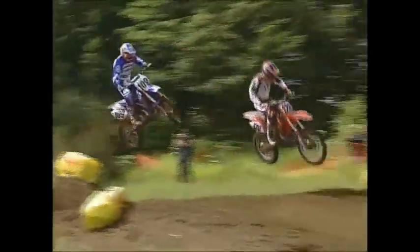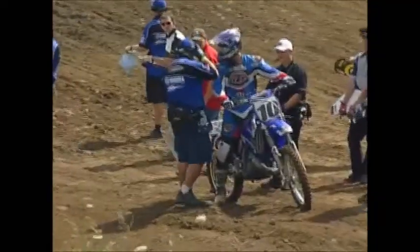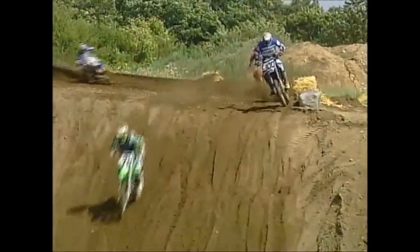He has been so smooth this whole weekend. He rides. There it is. He takes him right on the inside. Schnell went wide there to get the drive for that little double, because that little double doesn't look like much, but it's very tricky and very technical. If you get a little bit of wheel spin, there's no chance you can clear it.